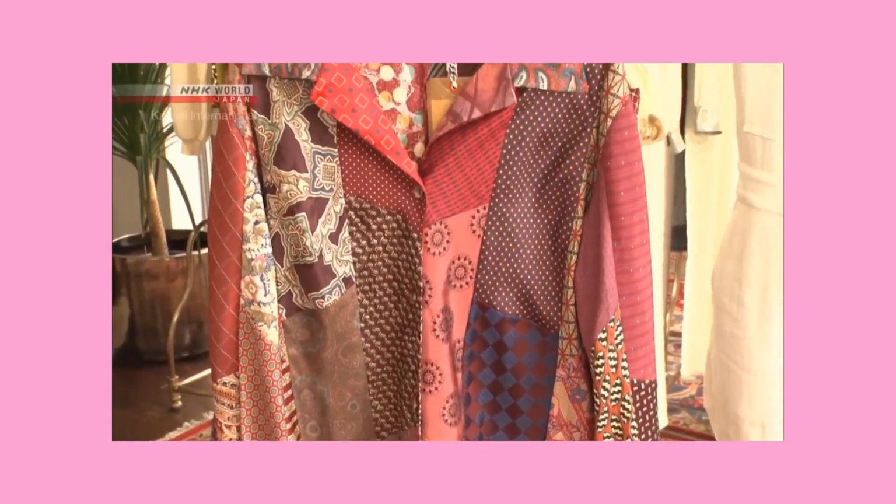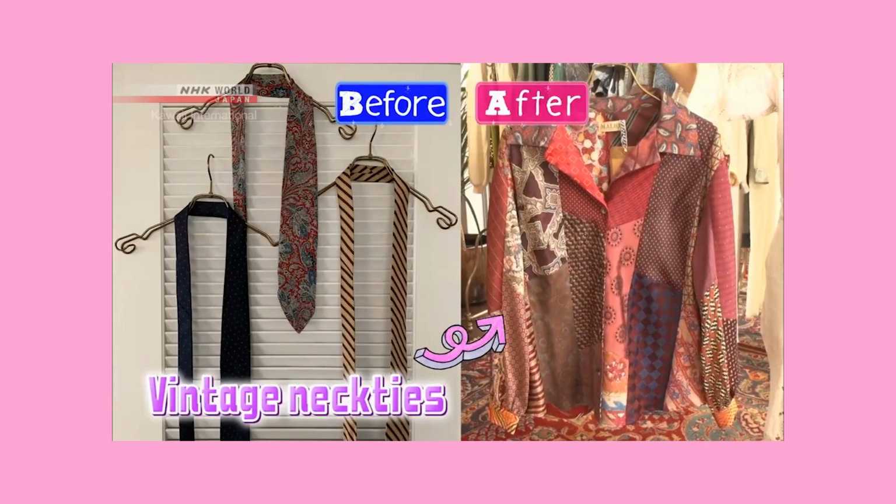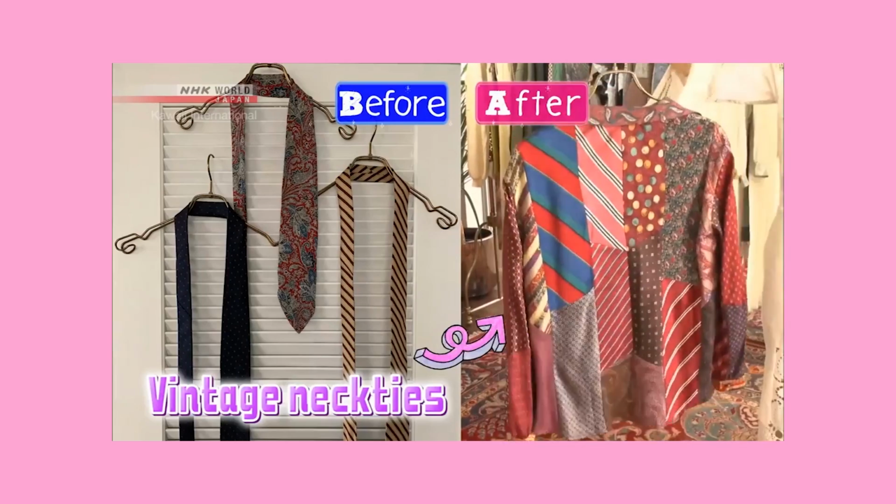First is this button-up blouse. It's made from about 40 vintage neckties. Wow!